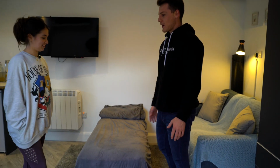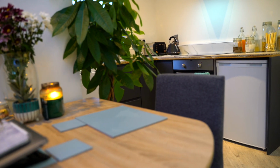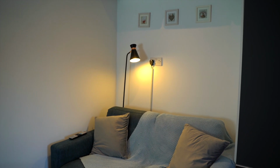Shauna, you take away. So obviously, seeing as it's just one space, it's not a big space, you have to be quite strategic on how we place things. So this is our living room, kind of separated by the rug. That was my separation idea.